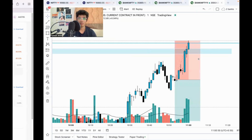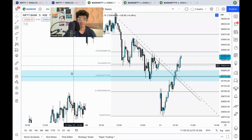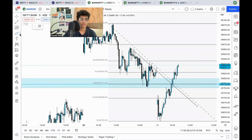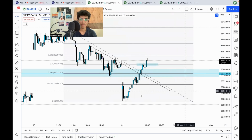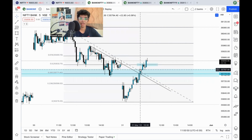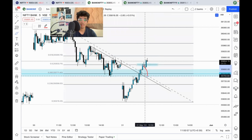So now let's go back to the logic. Why did I short here? So first, let's come to Bank Nifty. So where did I short firstly? I shorted around this level. Now, why did I short? First, we have had a very one-sided move on the upside, so there has to be some kind of drawdown. At least there should be some kind of retesting of this trend line.